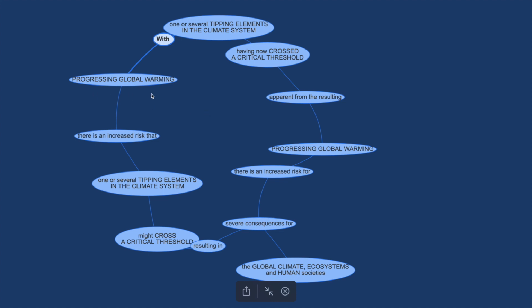You have a progressing global warming because some of the feedback mechanisms that used to be in balance, with the tipping point not crossed, have been put out of balance so that the tipping point is crossed and there is a point of no return for one or several tipping elements in the climate system.